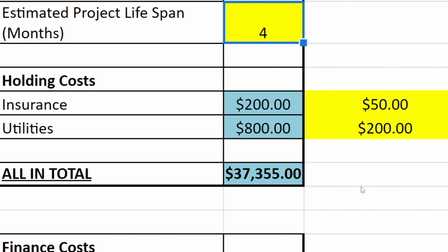So all in, with everything, we're sitting right at $37,355, which I think is almost exactly what this project is going to cost. So let's jump over to the property analyzer tab. Let me show you how to analyze this and see if it's gonna cash flow or not and if it makes sense.